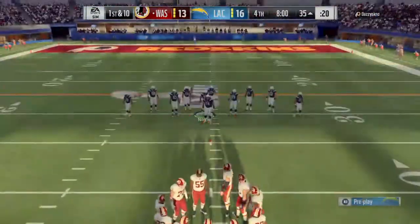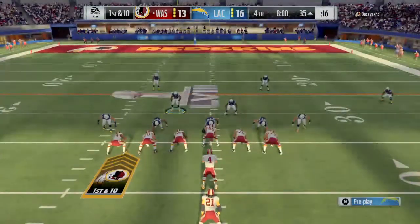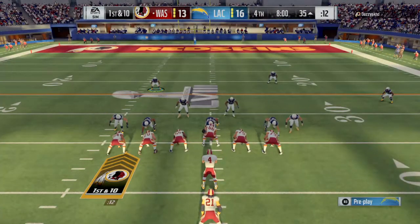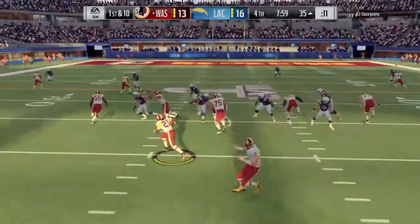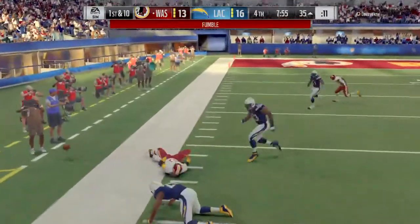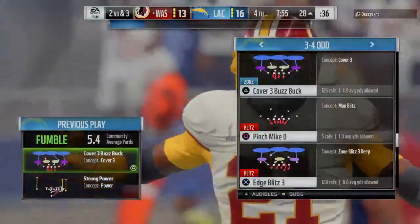And the offense lining up 1st and 10. Now a handoff as they run left side. And some room. Oh, no, he lost the football. But this will get out of bounds, so possession will stay the same.